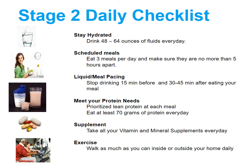Stage 2 daily checklist. Remember that every day you need to make sure that you are staying hydrated, drinking your 48 to 64 ounces of fluids every day. Make sure that you have scheduled your 3 meals. Remember to separate your liquids from your solids. Make sure you are meeting your protein needs, taking all your vitamin and mineral supplements every day, and make sure that you walk every day.